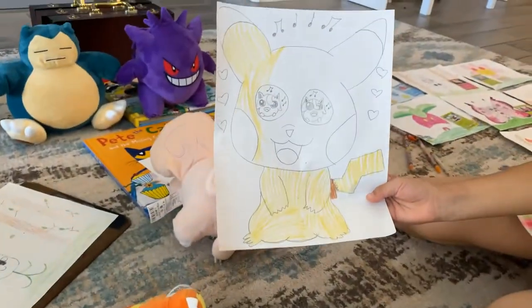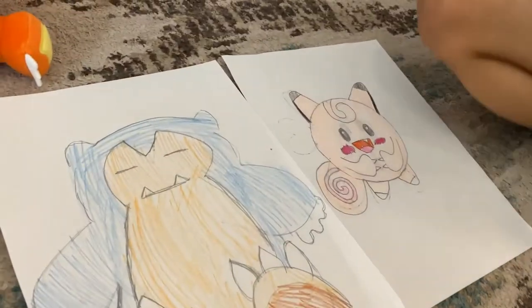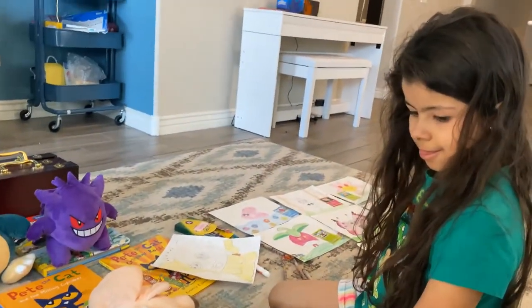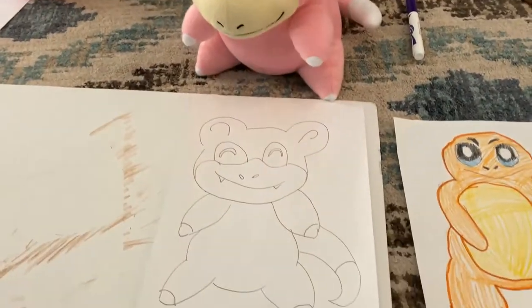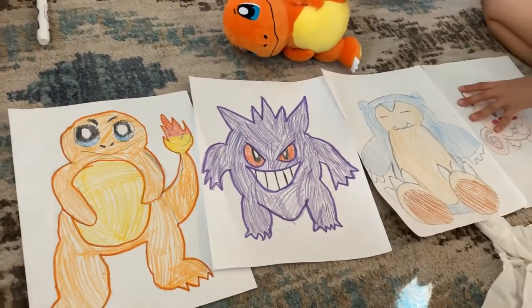On this one. You're drawing Pikachu, you're painting Pikachu? Yeah. And I just did Slowpoke for Giovanni. And I did this one. Oh, and you did that one, Mama. It looks so cool. We should do a drawing video, a drawing channel. You guys wanna do a drawing channel and we draw pictures? Yeah. We might shift gears here to drawing. That's something we love doing.